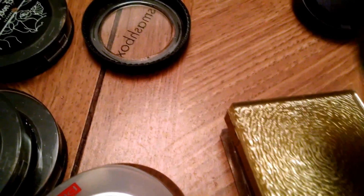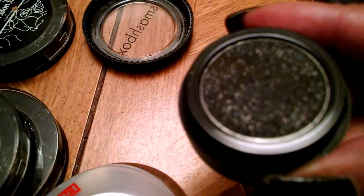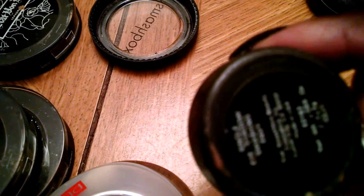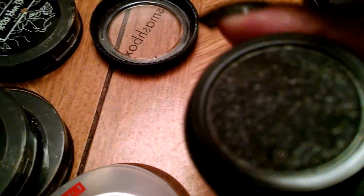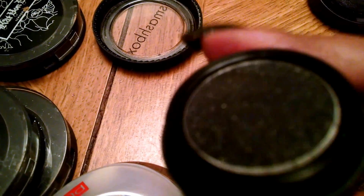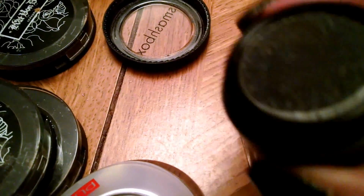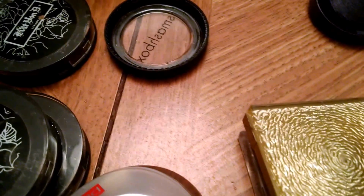Now this one is Smashbox, and it's a shimmery black. I'm going to get rid of it. I think it's a Smashbox. I'm going to get rid of it. I have so many shimmery ones, and I have not used this, and I probably won't use it. So I'll go ahead and get rid of that.